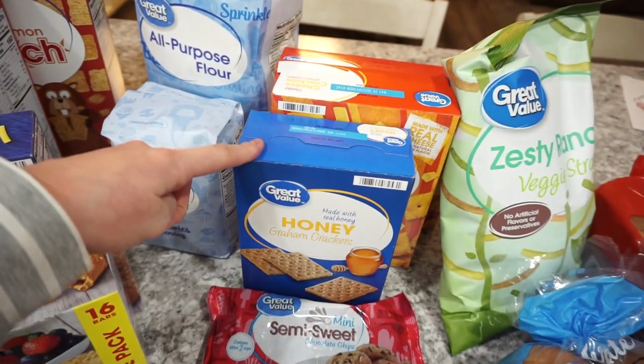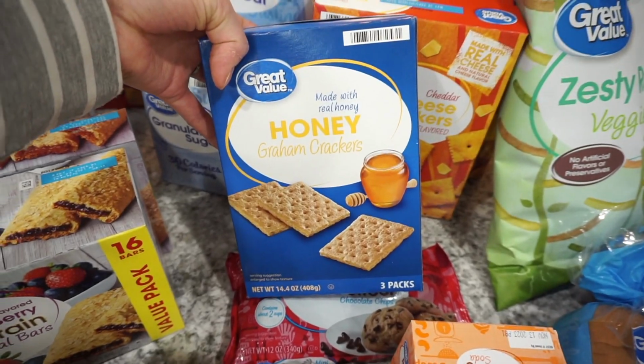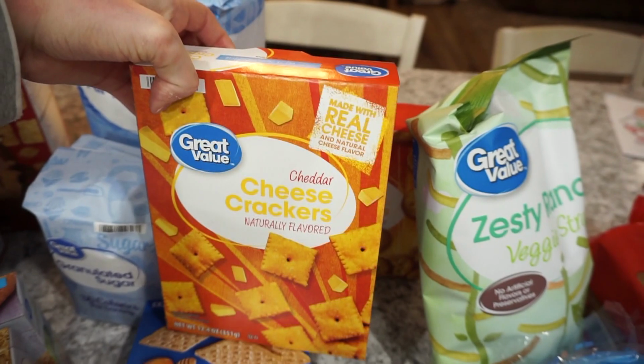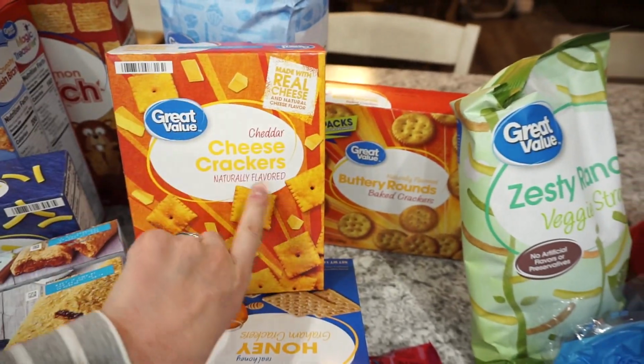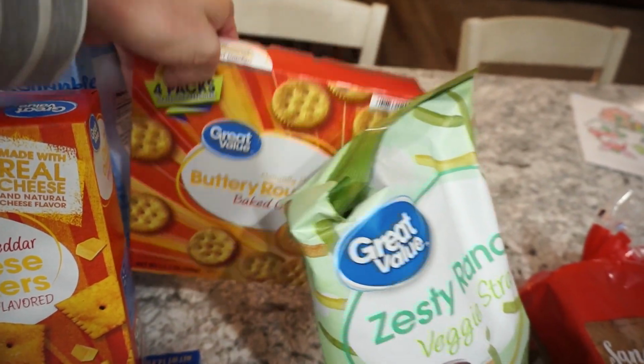For the kids' snacks, I kept it really simple. Again, we have some left over from last month, so I just grabbed some honey graham crackers. I also grabbed these cheddar cheese crackers. These are more of like a fun treat for them. I don't give them to them a super lot, but sometimes I will give these to them as a little snack. And then I also got some buttery rounds for them.